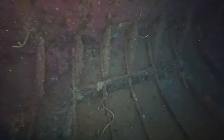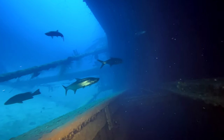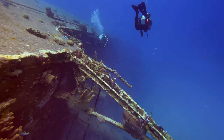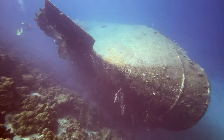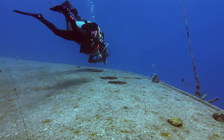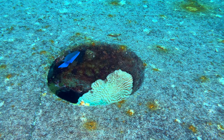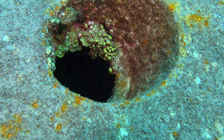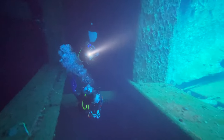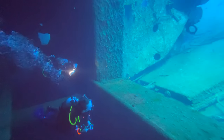The cargo holds are open, and you can often see tarpon hanging out. Swimming around the bridge, crane, and other deck infrastructure was pretty fun. And check out the massive rudder and propeller at the stern. There are portholes at the top that provide sanctuary for an assortment of fish, coral, sponge, and algae. If you are very good with buoyancy, there are several swim-throughs with clear visibility to the other side.